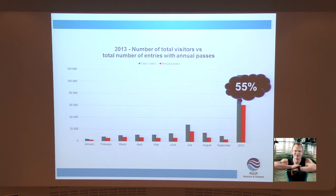We have made a lot of loyal customers. It's a lot of people from the local area buying these passes. And our reputation is getting better and better in Silkeborg and 50, 60 kilometers from Silkeborg, because we have the best playground in the area. So we're not the aquarium and zoo. Yes, there's animals. Yes, there's fish, and you can get wet, also if you try to touch the fish, but it's the playground.